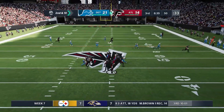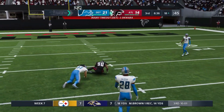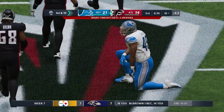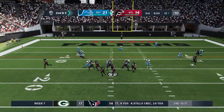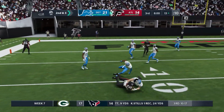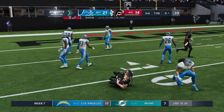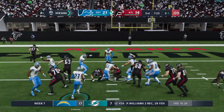2nd and 10. Play action. Matt Ryan looking across the middle. He's going to have his man across the middle. Nice catch and grab. And now Julian Okwara is shaking up. He takes a knee, and he'll have to come out of this game. Deshaun Hand is questionable to return, while Okwara is out for the rest of this one. A couple of updates on the injuries, as well as Marvin Jones. He will not return to this one as well.